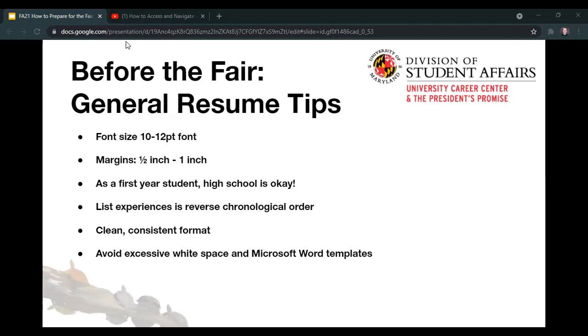Also try to avoid using Microsoft Word templates. They're not the worst thing. However, they're often very restrictive and don't necessarily make you stand out too much.